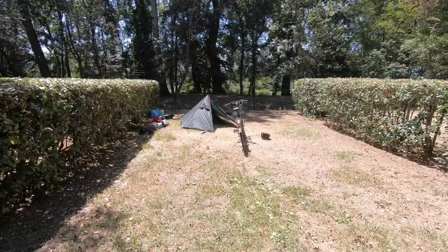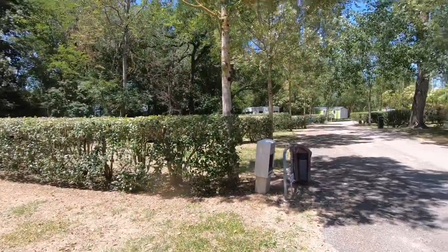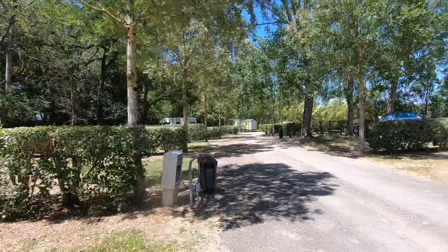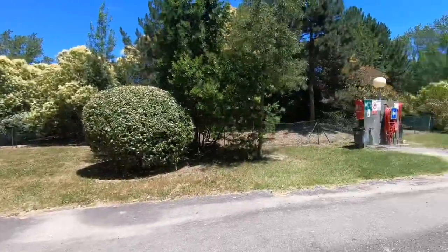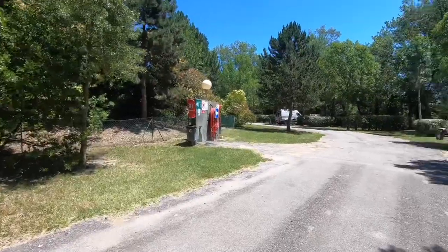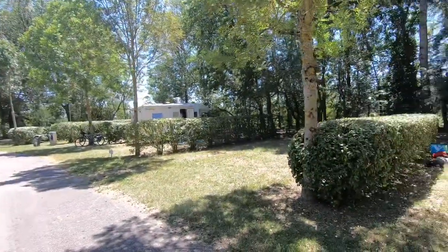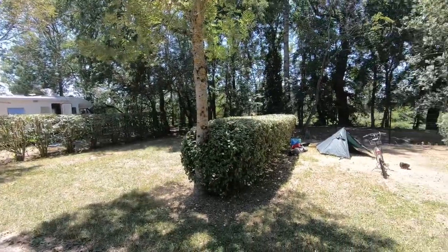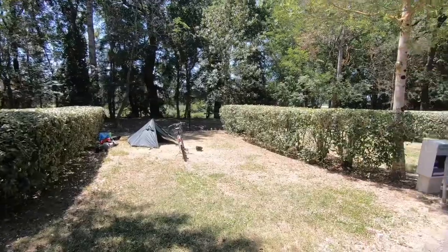So here I am at the Camping Municipal at Castelnaudary. It's €8.50 for one person for one night, which I think is the cheapest one yet. So it seems quite a nice campsite. It's about a mile from the town centre, which is a shame, but I've been to the shopping and I've had a look around the town. So I'm just going to sit in the shade now and plan tomorrow's journey. So good night.